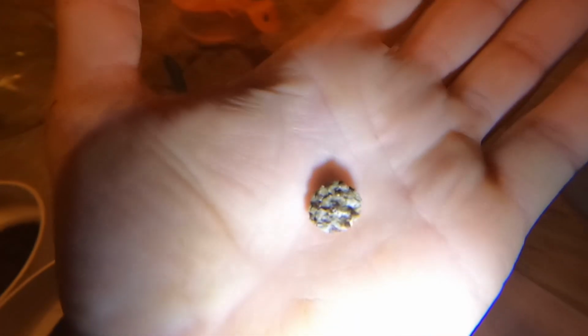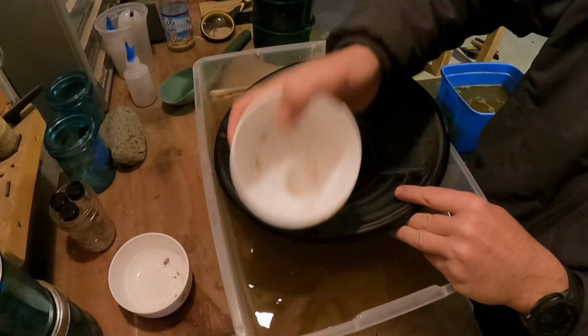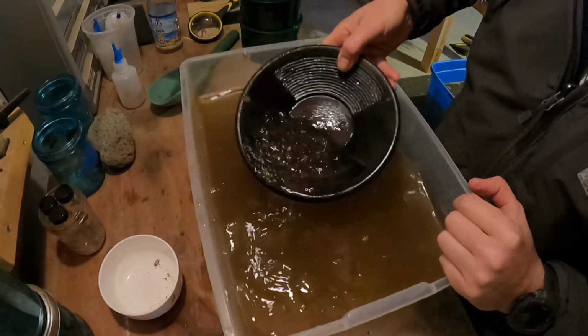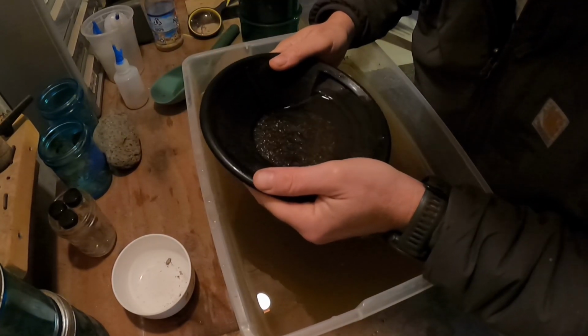These are some of the bigger rocks that I'm finding. There's a lot of garnet in this one. World's smallest pan. Alright, so I got one little micro piece of gold showing up so far. I'm actually surprised that I found even a piece of gold, but I'm gonna keep going through the material.